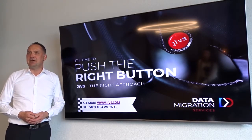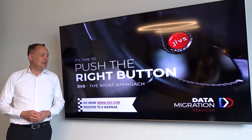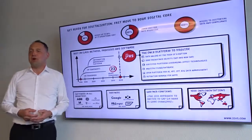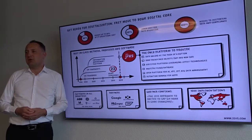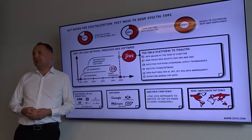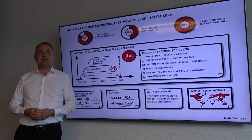I'm the CEO of Data Migration Services, and I would like to introduce our topic in the next couple of minutes. So at the moment, companies are heavily in the process to implement digitalization, the products, in order to move this business ahead. And we support this kind of initiatives, moving the data to a digital core since, I would say, more than 23 years now.